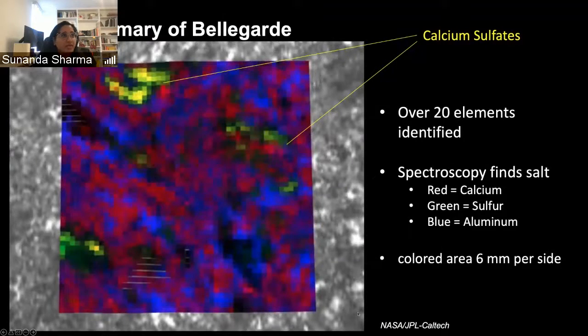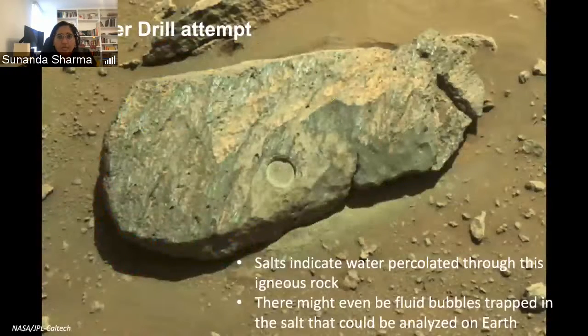And then once again, we have another complementary technique, which is PIXL. And so through PIXL, we were able to also look at calcium sulfates. They found over 20 different elements there. And we're able to do this correlation where we felt very confident in the detections that we were seeing with SHERLOC. And then we had a drill attempt through here.